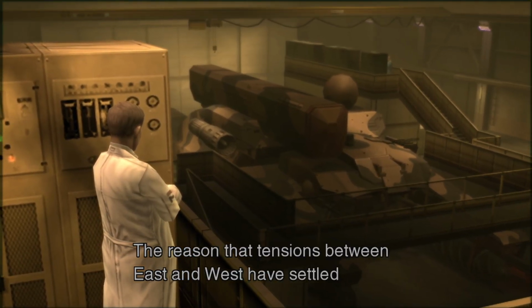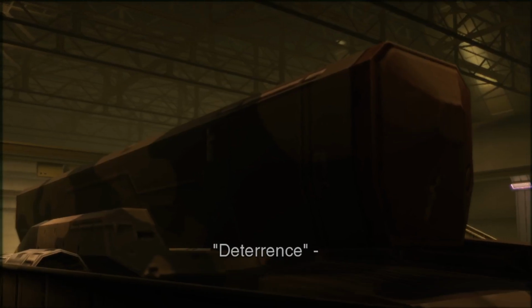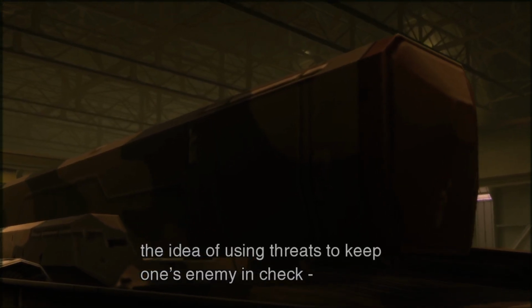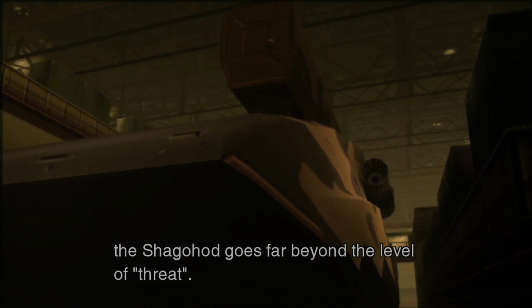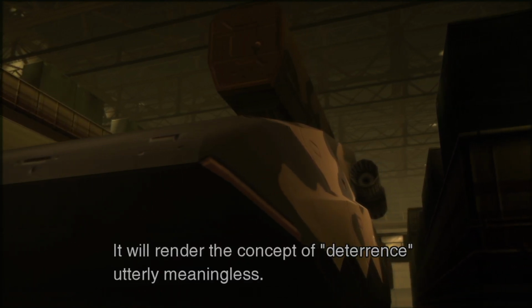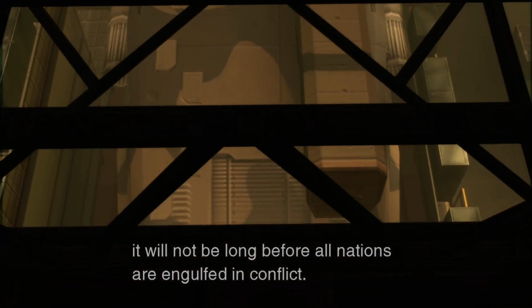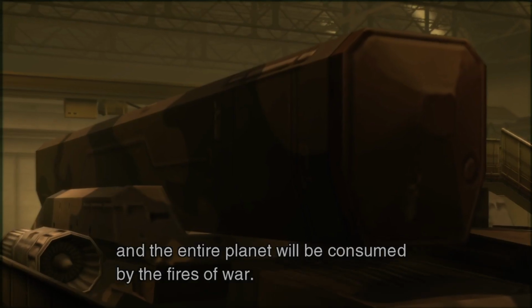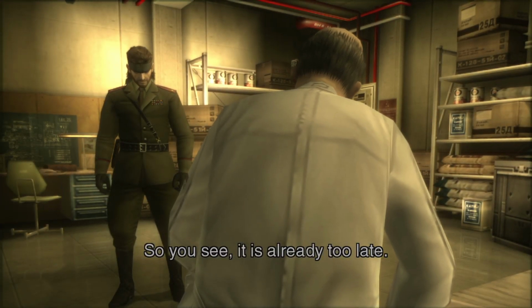The reason that tensions between East and West have settled into a Cold War is because each side fears the other's power. Deterrence. The idea of using threats to keep one's enemy in check is the perfect word to sum up this state of affairs. But the Shagohod goes far beyond the level of threat. It will render the concept of deterrence utterly meaningless. If such a weapon is unleashed on the world, it will not be long before all nations are engulfed in conflict. The Cold War will end, and the entire planet will be consumed by the fires of war. Volgin and the Shagohod will be at the center of it all. So you see, it's already too late.